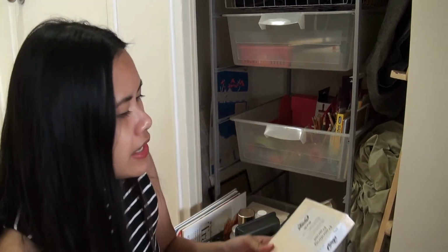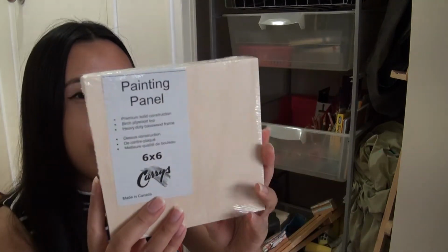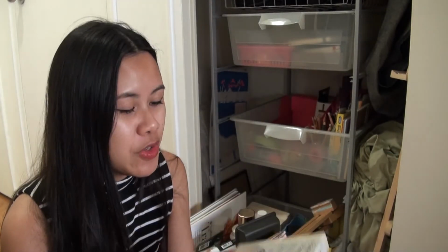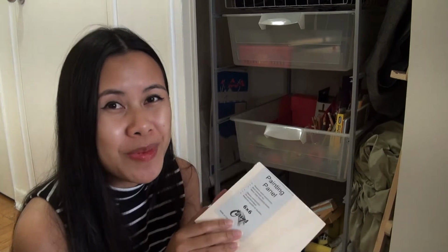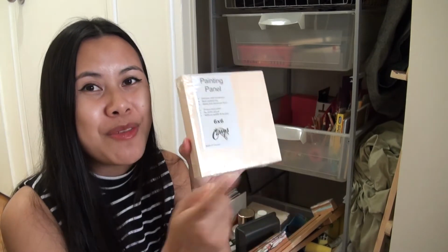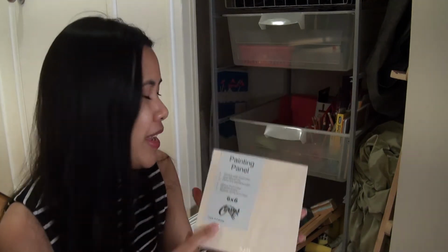I also have these little painting panels that I got from Curry's. Honestly, I've probably had these for 3 years now, but I do have an idea for them. It's a series that I want to do in oil painting, and I'm a little bit intimidated because I haven't done oil painting in a very long time, so I feel like I want to practice first before I commit to putting it on a panel.